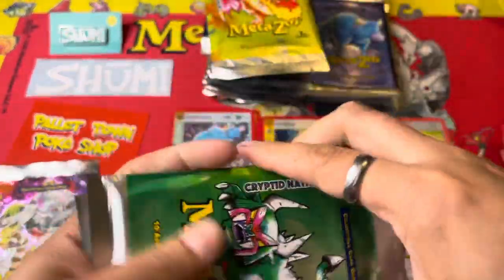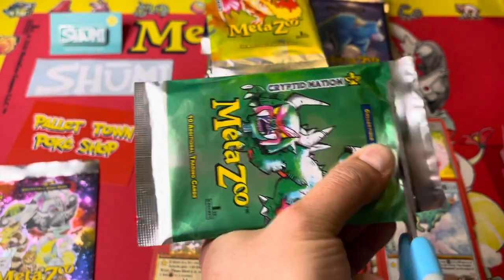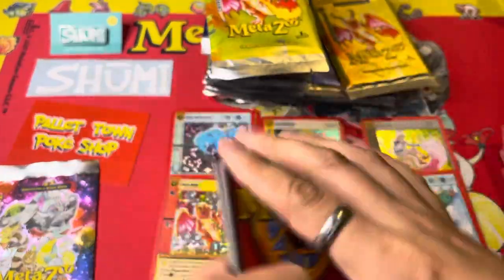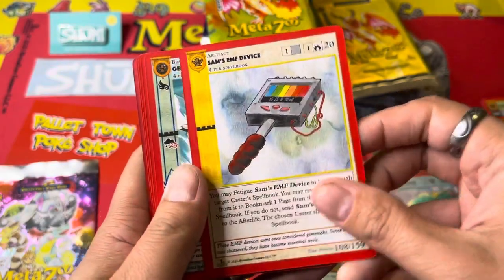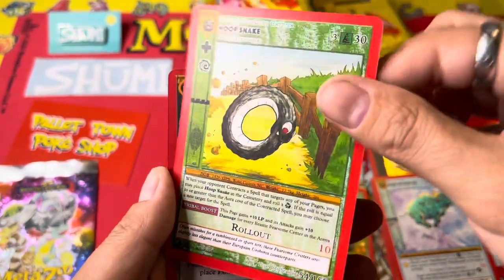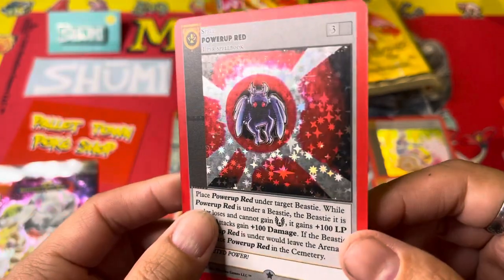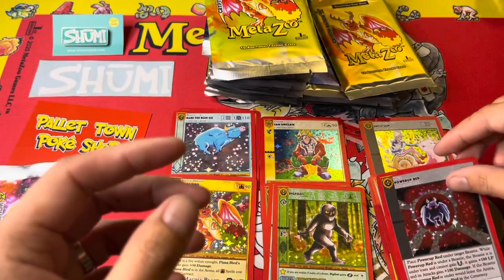Let's do two of these again. Might save us some time. Device, a freezing bird, ice spell, some guys hunting a Mothman, a snake that's wrapped into a circle, and a power up red now, guys. Wow. Did not expect to hit so many hot cards right off the bat, guys. Nice. Alright. That's a hot one, guys. Let me put that one right here.